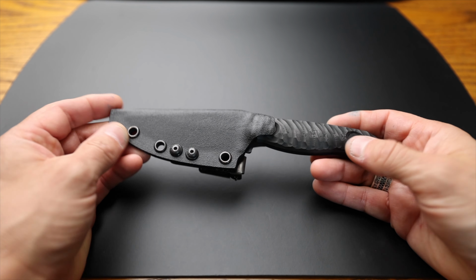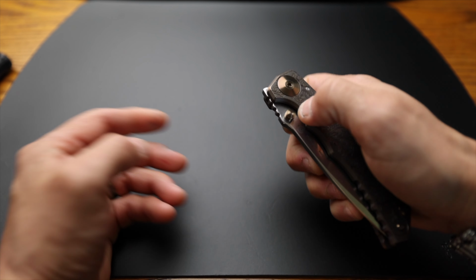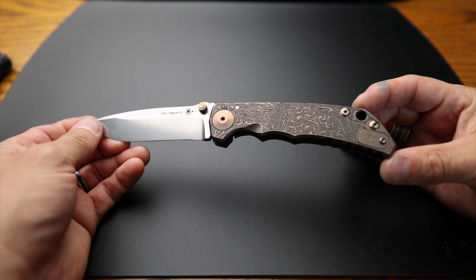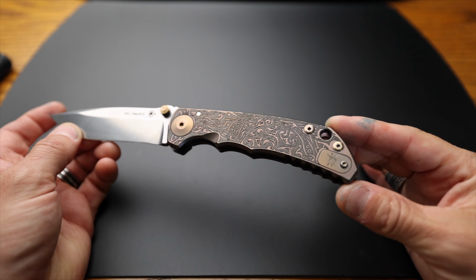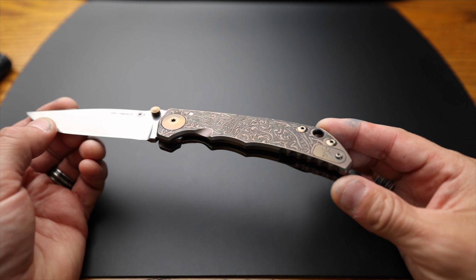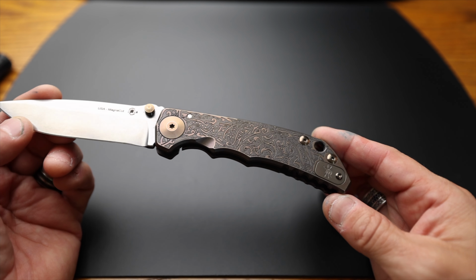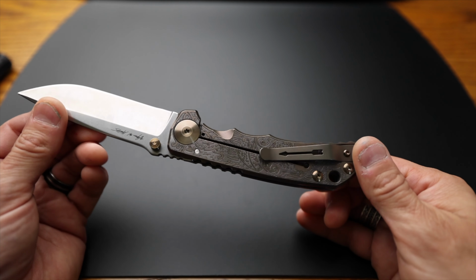So that is this week. The new hotness to my collection. This is the Spartan Blades William Harsey folder. And this is the SE Relic. This is aged or flamed or whatever you want to call it, titanium handles. They're bronzed. They have all this laser engraving on them to look kind of like a gun stock, more or less, or like an old rifle, which is really cool.